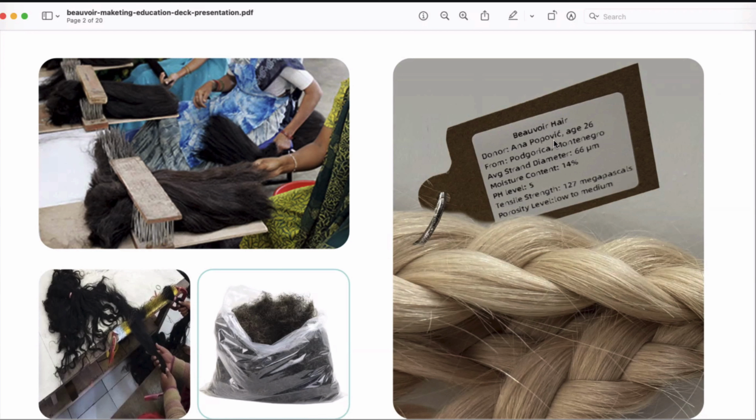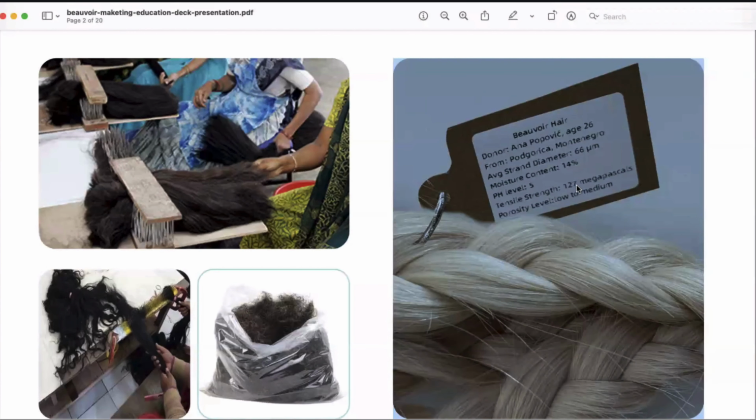Anyways, you can see here, this hair came from Montenegro. We know her name, her age. We know where she's from. We know the average strand diameter is 66 micrometers. We know the moisture content's 14%. We know the pH level's 5. We know the tensile strength's 127 megapascals because we measured it with a Newton meter. And we know the porosity level is low to medium, which indicates that the cuticles are closed. So that indicates that this is healthy hair. And we know based on these specs that this is top 10% healthiest hair in the world.